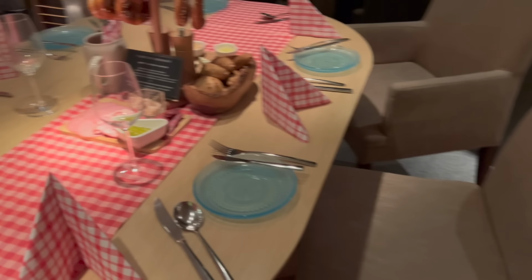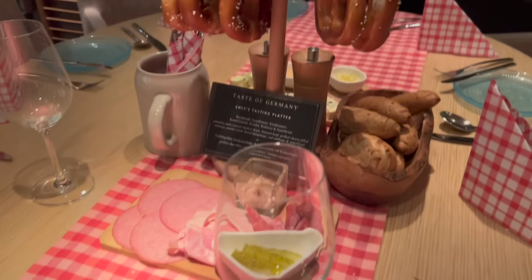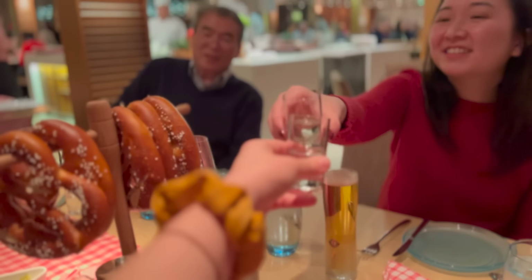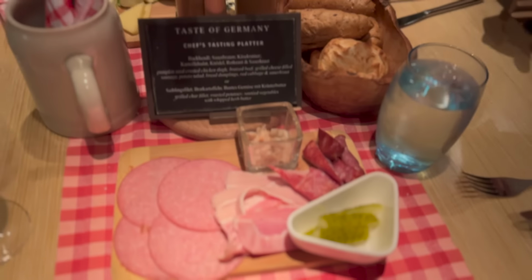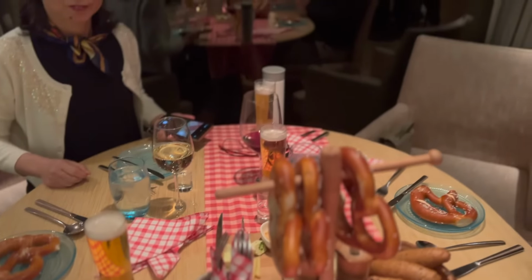Woo-hoo! We're here for the special German night. Taste of Germany. Each table has pretzels, rolls, beer. So cute.